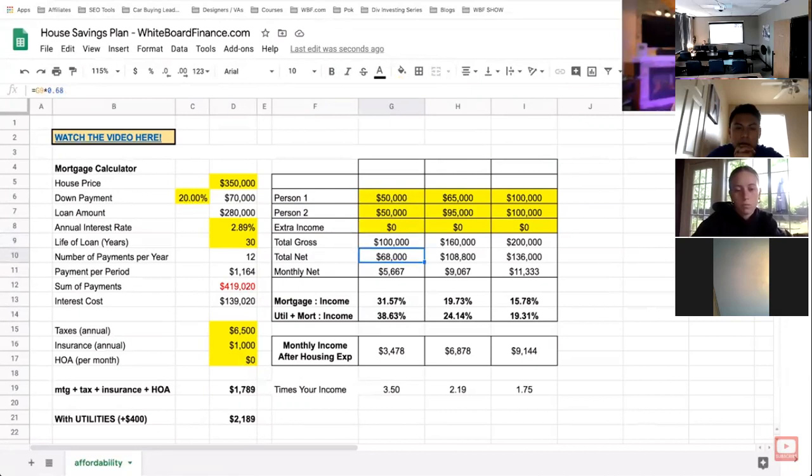This is where you can edit this if you want. The total net income, all these numbers are based on net income. This is where a lot of people get into a lot of trouble because they start going off gross income, which is not correct. Okay. So I basically took the gross income, multiplied it by 0.68, which you can see up here. And that is a fair estimation of taxes, insurance, all that stuff that comes out of your paycheck. No one really makes 100% of what their annual salary is, okay? So if you want to adjust that accordingly, you can do so in the top left.